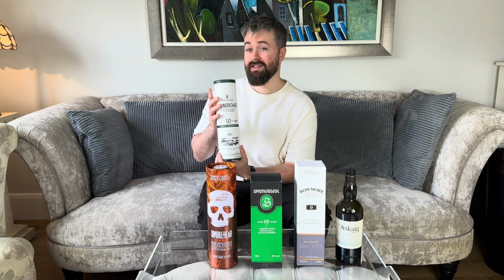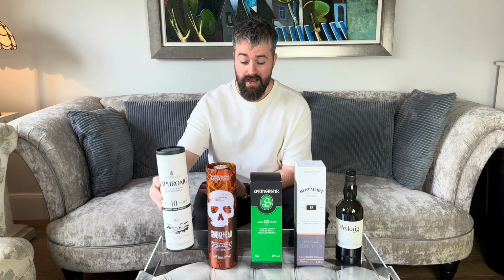It's the Laphroaig 10-year cask strength. I really enjoy this whiskey, but I know a lot of people just don't. It's just too much for them, it's too strong for them. That's why I recommend do not buy a bottle, but do try a dram.